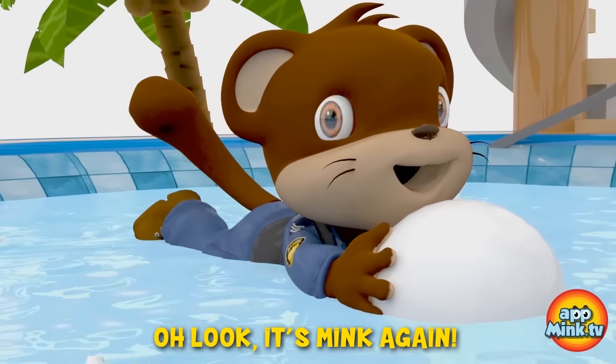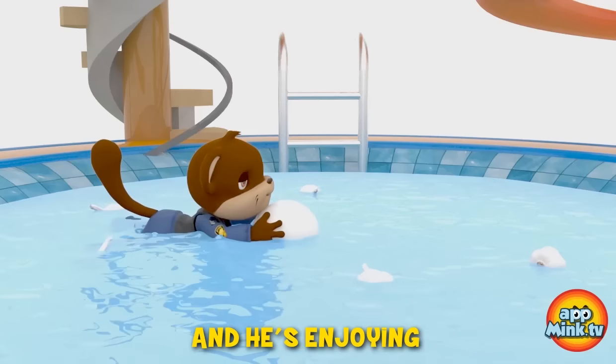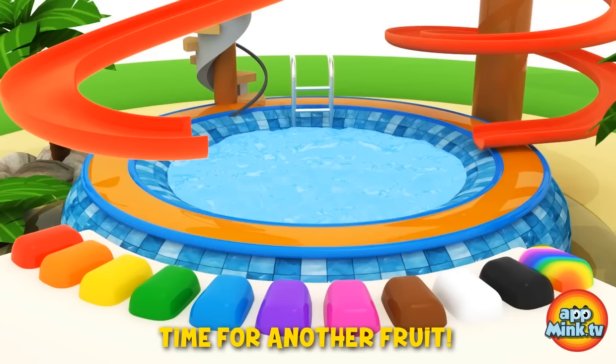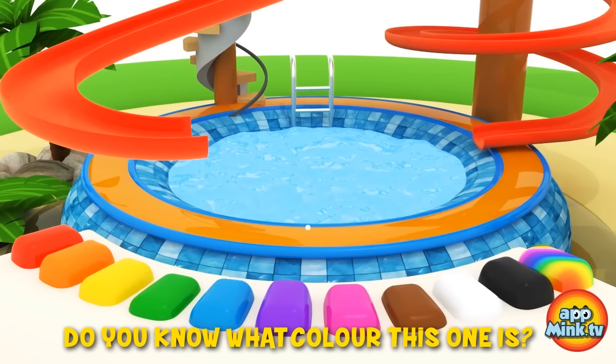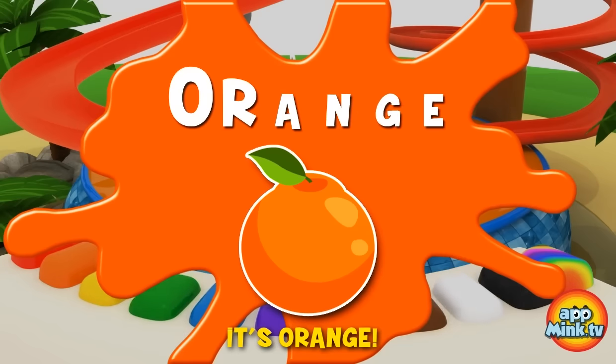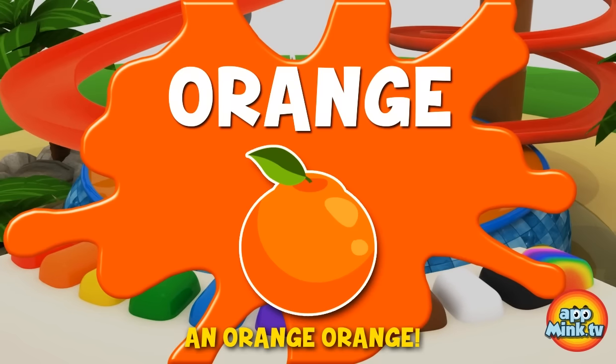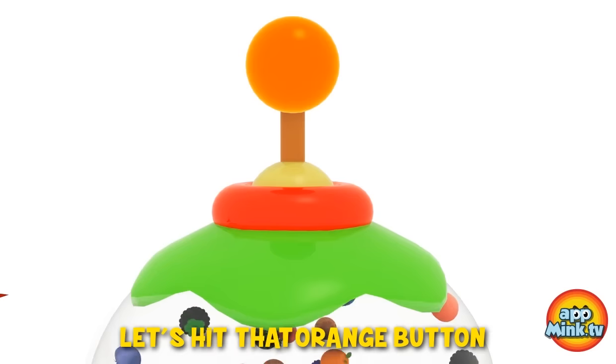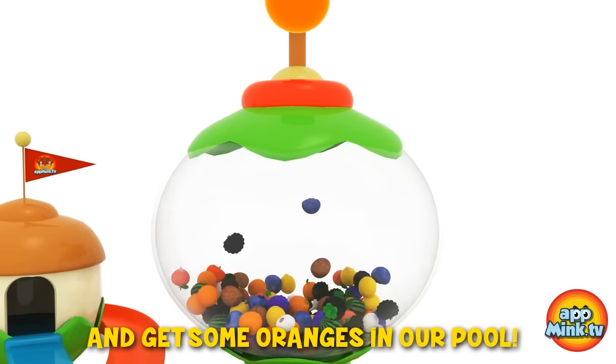Oh look! It's Mink again! And he's enjoying his swim with the garlic. Time for another fruit! Do you know what color this one is? Yep, it's orange! An orange orange! Let's hit that orange button and get some oranges in our pool!